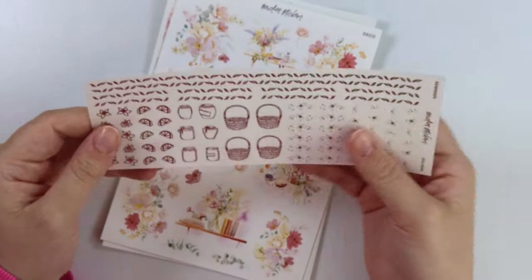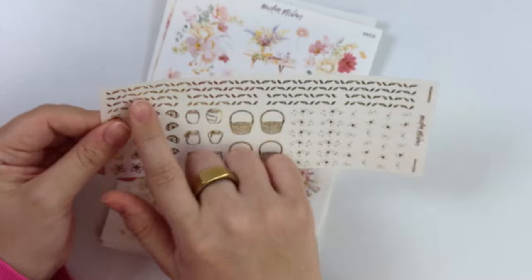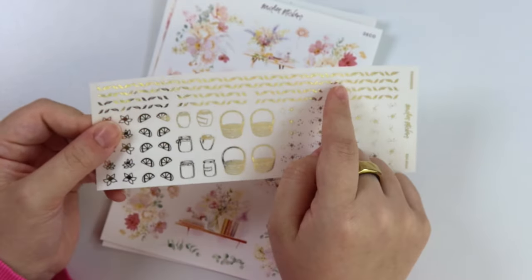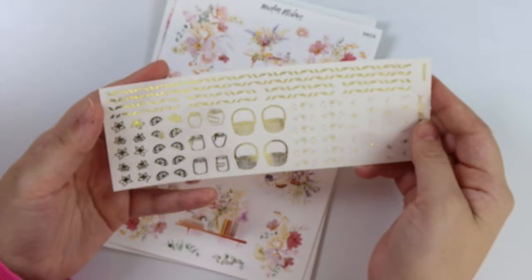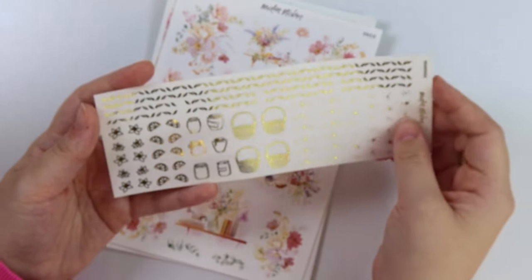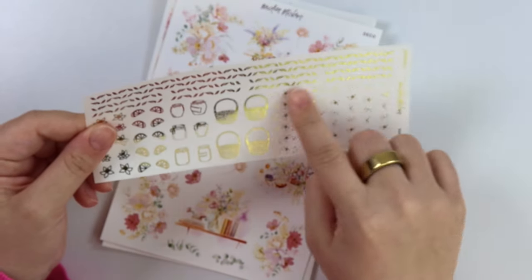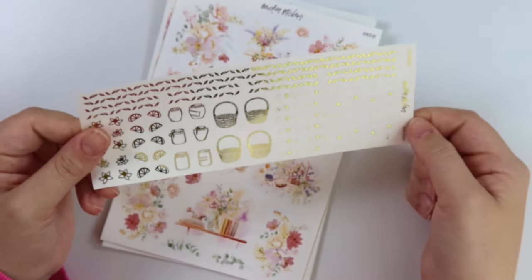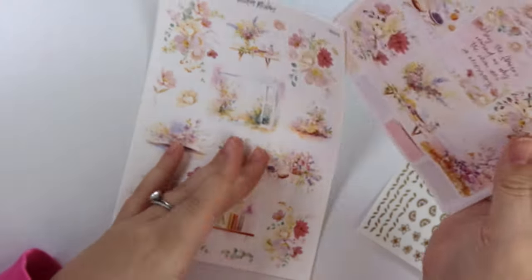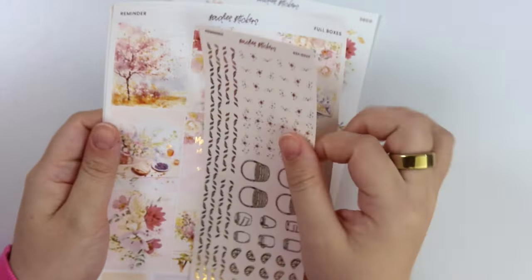Here is the add-on, the foil add-on, I guess I should say. You get that same leafy pattern. If you don't want to use the leaves in this strip like that, you could cut up the leaves individually. You have some flowers and some lemon or I guess citrus slices, some jars, some baskets, and then some of that pixie dust from earlier. But the pixie dust really does complement this kit super well, especially with how sparkly these trees are. I think it's really pretty.